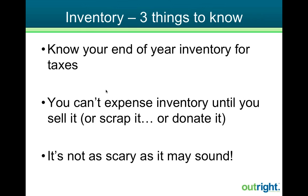We often get a lot of questions on inventory. So inventory is any item that you resell, or anything that goes into making items you sell. So if it's included in the item that's being sold, it's considered inventory. If it's not in the item, then it's not. Like scissors that you're going to use to cut fabric, those aren't being sent to the customer, they're just being used as a supply.